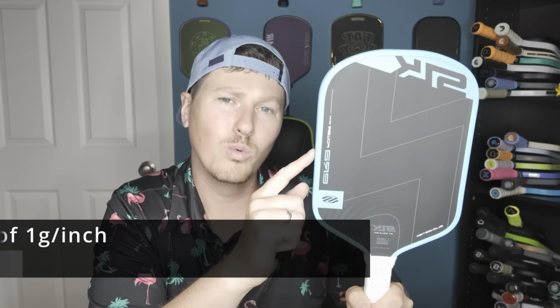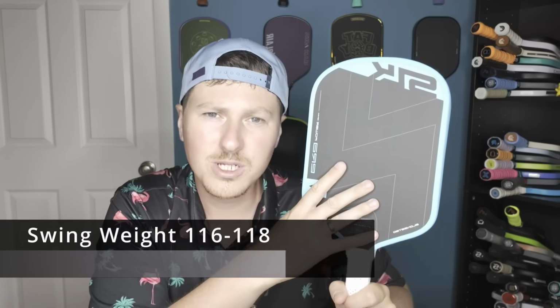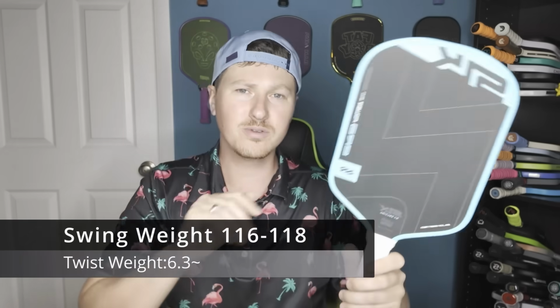And this is another one that you really could play stock if you just want to play it stock. I would like to put a little bit of weight on there. I like to put 3 inches of 1 gram per inch tungsten tape. That's been my favorite setup on it. Just starting at that bottom corner going up. The swing weight ranges from 116 to 118.